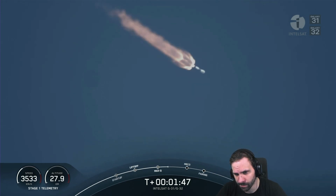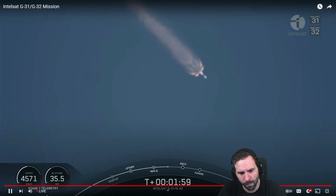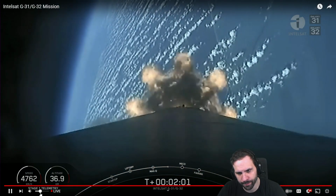So we'll keep speeding up the vehicle to get to orbit. Now coming up in about a minute, we've got 3 events back to back. That is main engine cutoff, followed by stage separation, and then second engine start number 1. Main engine cutoff is where we'll shut down all 9 of the Merlin 1D engines on the first stage.